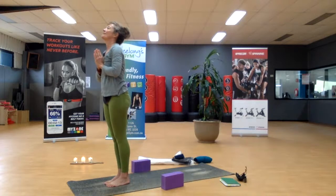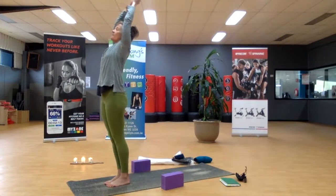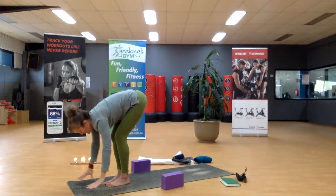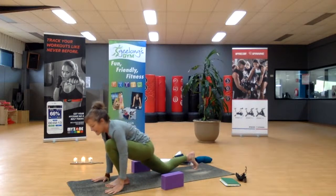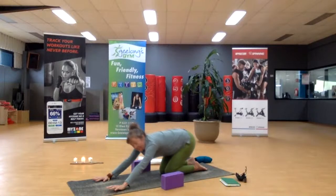Let's go. Breathe in together, raise arms up. Little lean back if you wish, chin comes in and fall forward. Step the right leg back, lower the right knee, look forward, chest forward. Step back to your plank. Lower the knees and push back to Balasana. This is option one.